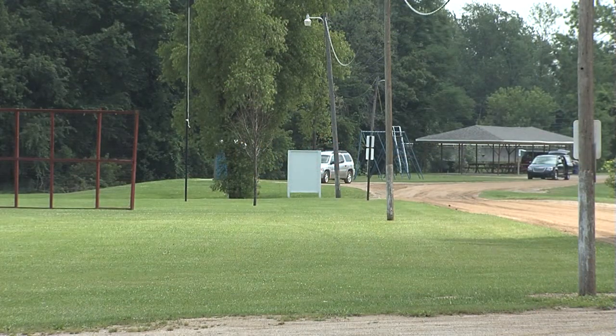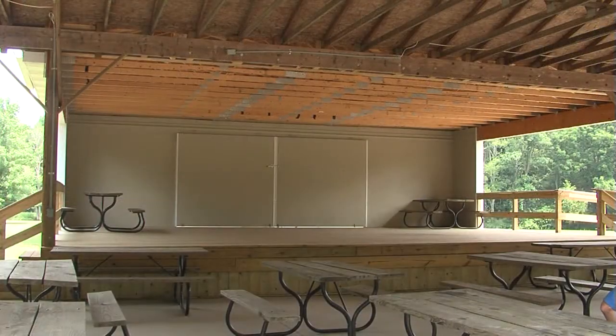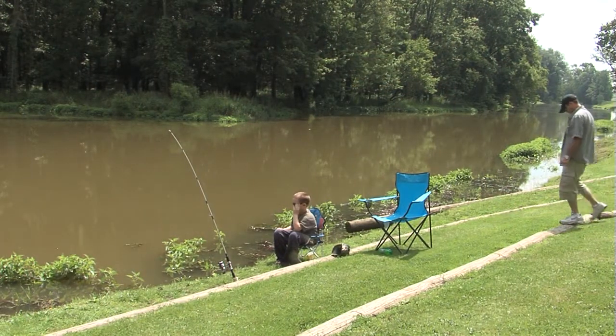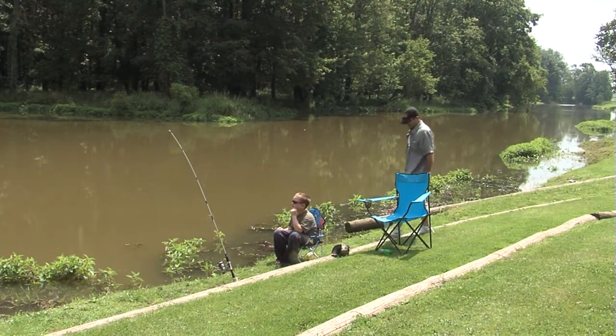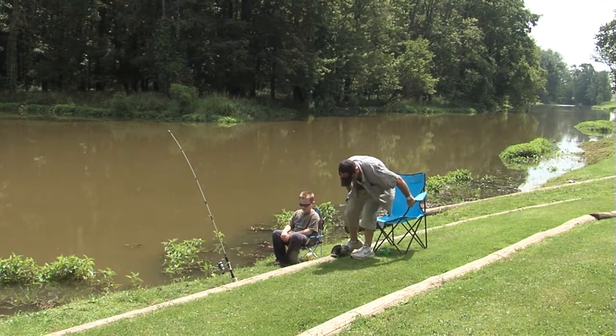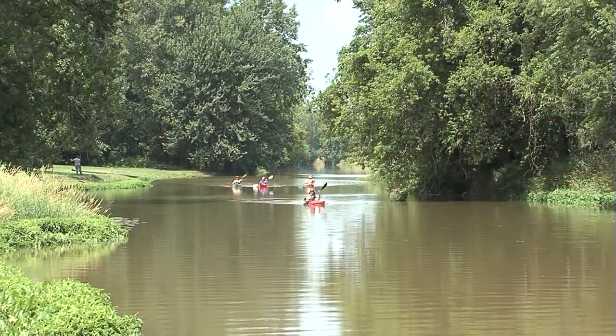Right. Now, I noticed when we were coming in, there's a pavilion, or a couple of them as we came in, and also a good opening to the river for people that want to come down, just cast into the river there? That's correct. And there's no charge. If they want to come in and pull up to the river and fish, they can come in and fish anytime they want to. If they camp down there, they just have to come up and report at the office.